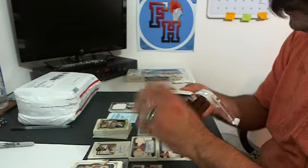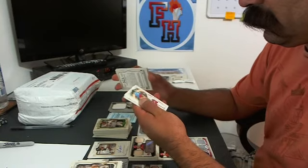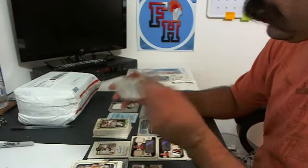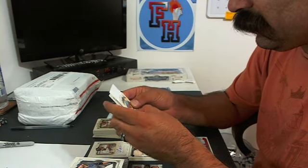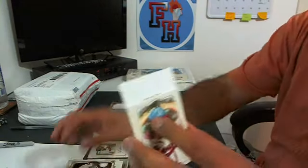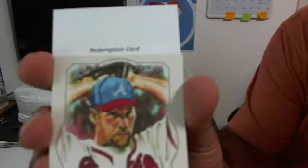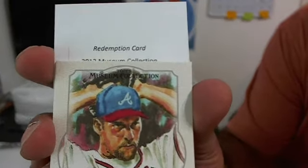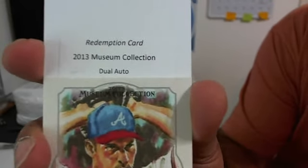PED Spectacular. There's another redemption. This one's white. Uh-oh. Oh, let's see. Oh, my gosh. Let's see what this white... Oh. This is the numbered base card. White Redemption. Dual Auto. Oh, frick.